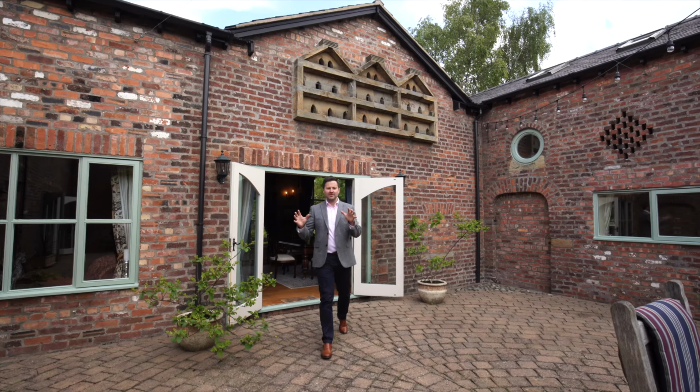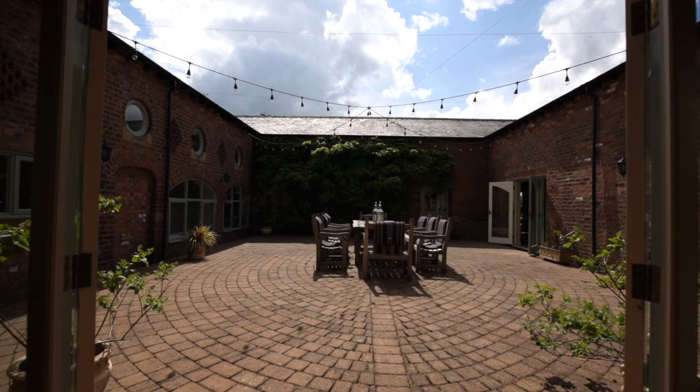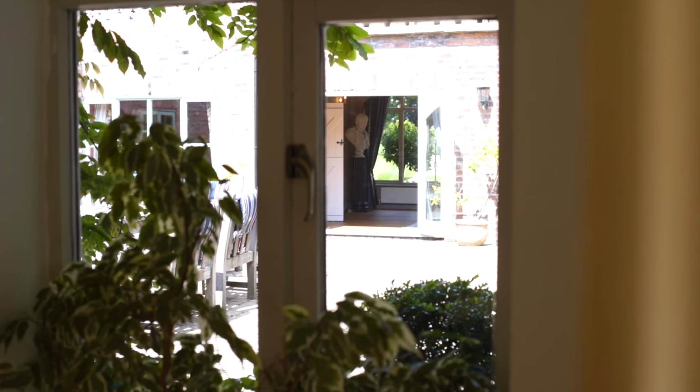I absolutely love this central courtyard. Most of the windows of the property overlook this amazing space.